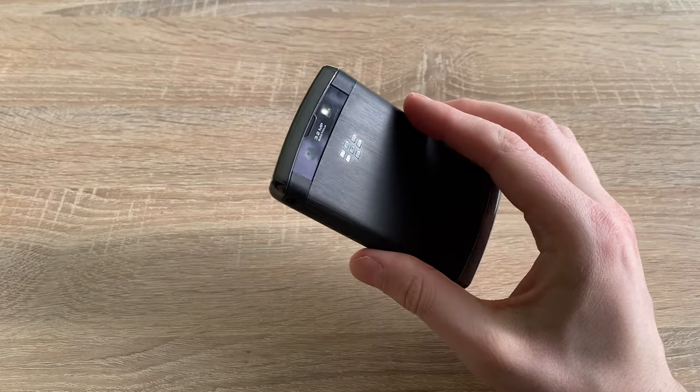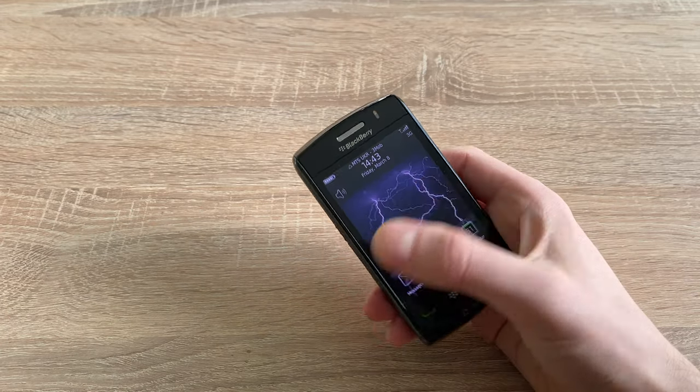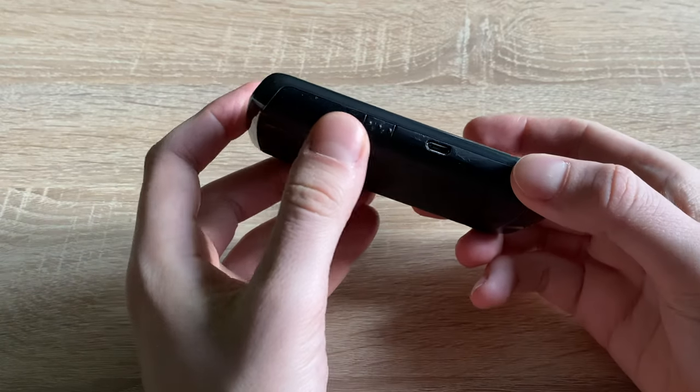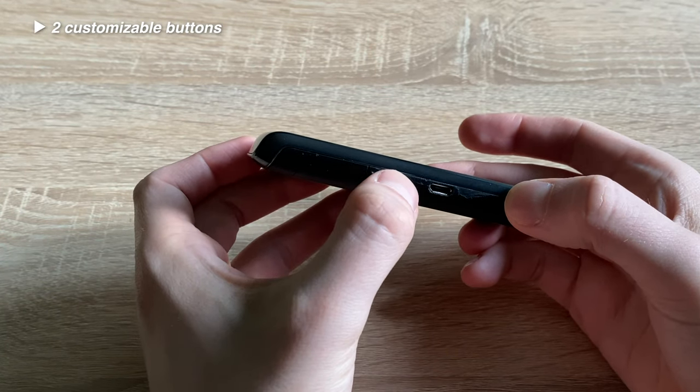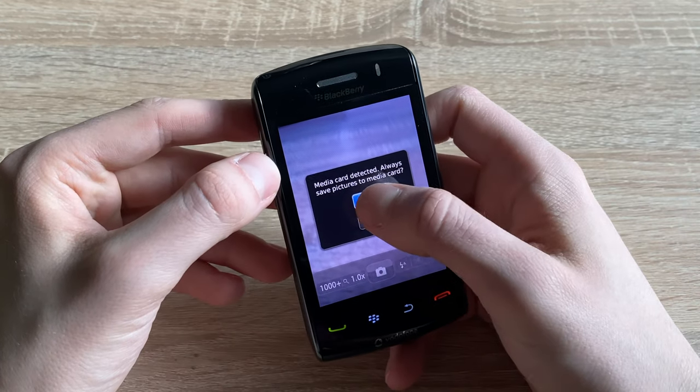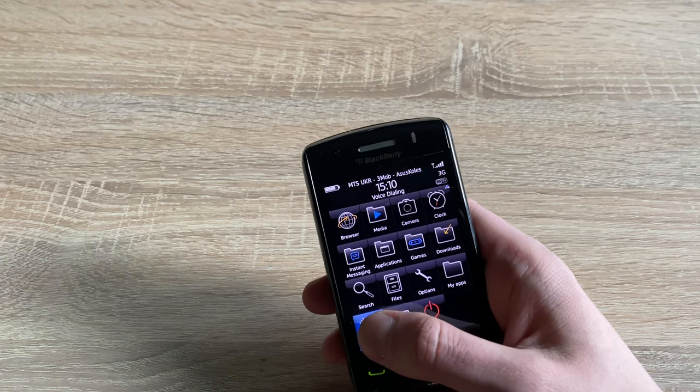We also have a mini jack here and an LED indicator that notifies of missed calls and messages, low battery and charging. There are two so-called convenience keys on the left and right sides. The default function of the right convenience key is opening the camera, and for the left it is voice commands. Voice control is still working, by the way.